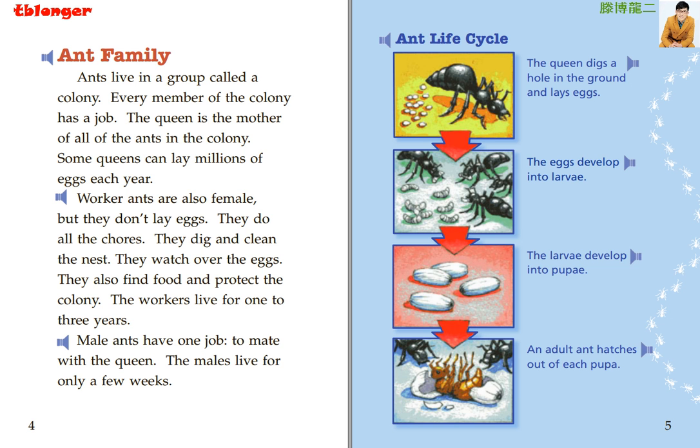Ant life cycle. The queen digs a hole in the ground and lays eggs. The eggs develop into larvae. The larvae develop into pupae. An adult ant hatches out of each pupa.